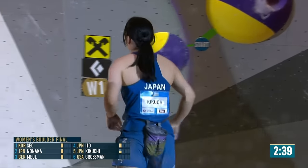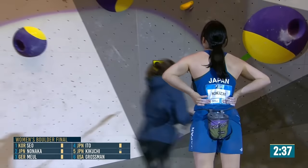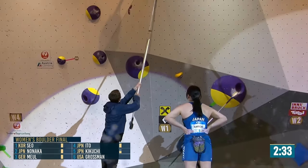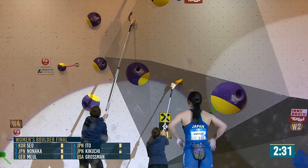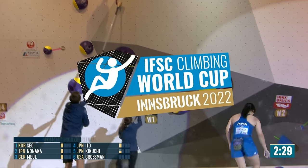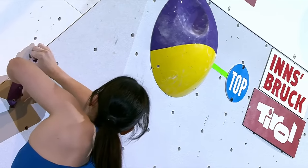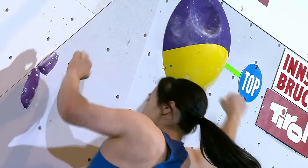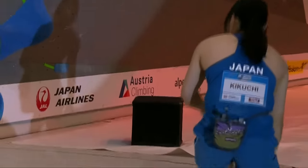Oh my goodness, that was a roller coaster in itself. The method she chose through there was so, so powerful. This crossing under from the right hand into that pocket, the pocket she goes for is so, so bad. It was amazing how she could reel it in with no feet. She then brought the feet on and across. That was very, very impressive.